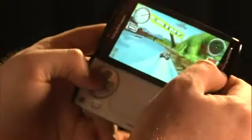Sony Ericsson says there are about 50 games right now available. I didn't see 50 games in that launcher, so I think they're probably in by the launch. VCast. Oh, okay.